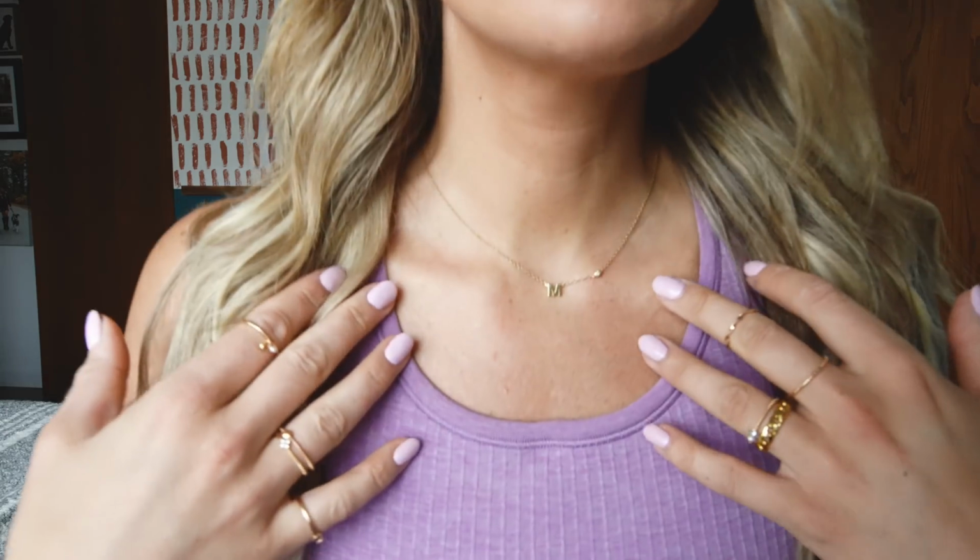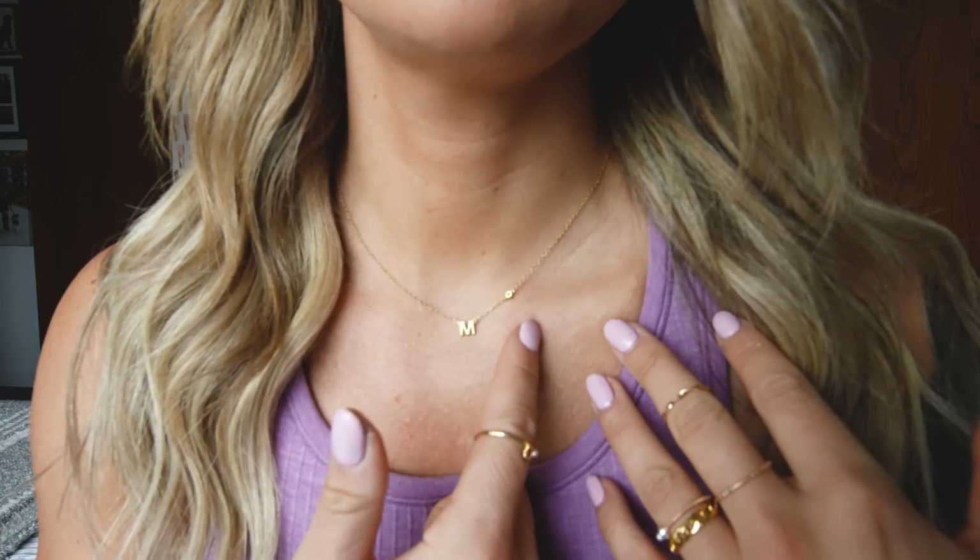Okay, so I think let's start with the beauty category first because I do have quite a bit of things. Actually, no, let's start with the necklace because I really like this necklace and every single time I wear it, people ask me where it's from. And it's from this company called Magal Jewelry. I don't know how you pronounce it, but it is so cute and dainty. It's just a little M for Manders. It's got a little diamond right there and it is 14 karat gold.